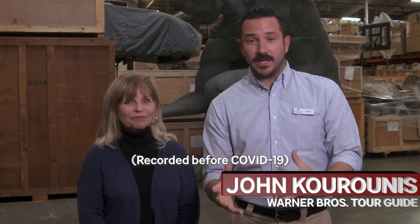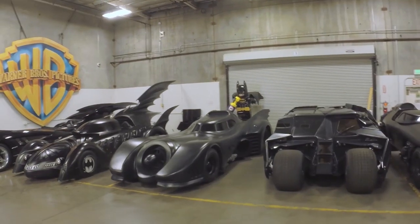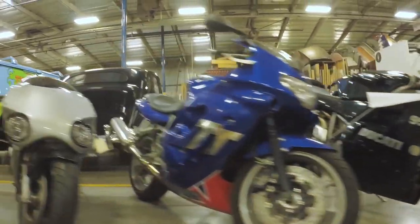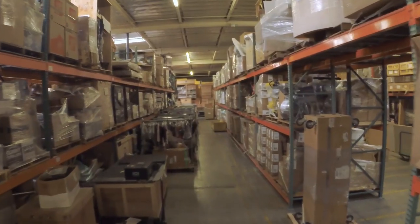Okay, everyone, we're here in the Warner Brothers corporate archive with the fantastic Bonnie. Can you tell us about this space? What goes on here? Well, this is an incredible building. It started in around 1992, and at the Warner Brothers corporate archive, we save all of the hero-used props, costumes, I mean, the good stuff. And right now, we have over 250,000 assets here.